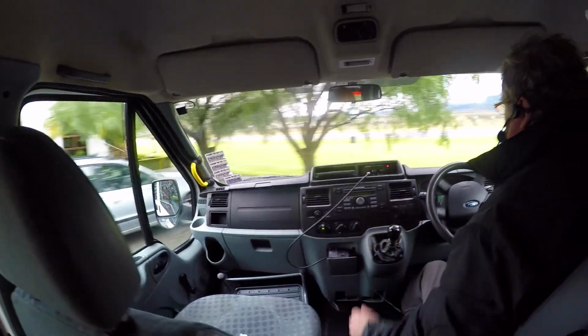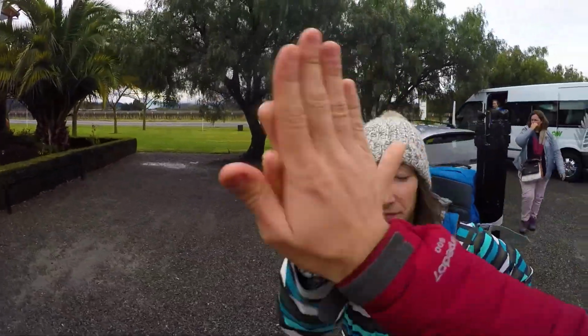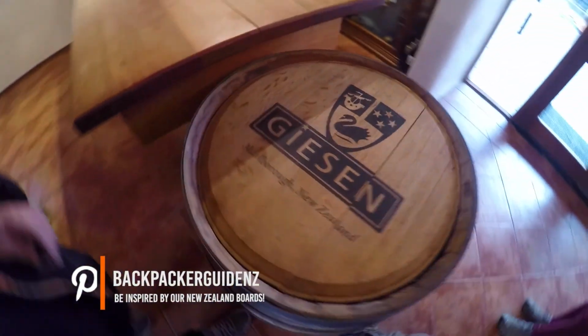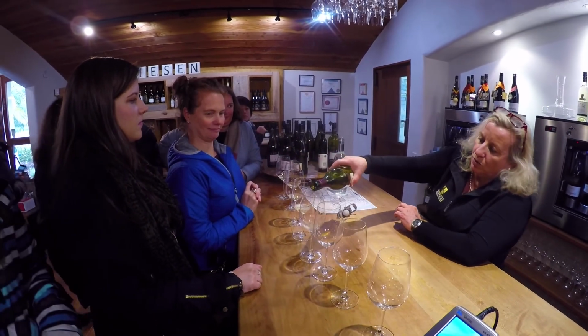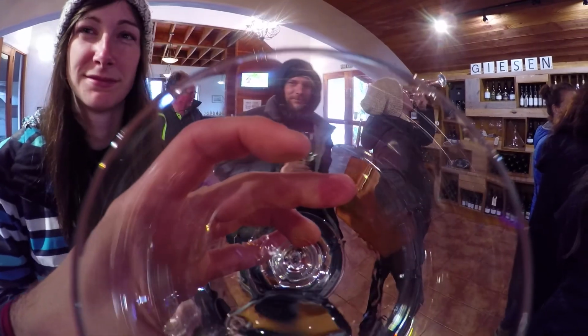And it's getting a little bit late in the afternoon, so the last winery that we are going to be visiting today is Kissin, which is one of the very famous wineries in New Zealand. You can find their bottles of wine in every supermarket around the country. This is our final wine tasting, so everyone is in a good mood by this point. It's just more like social drinking than wine tasting.